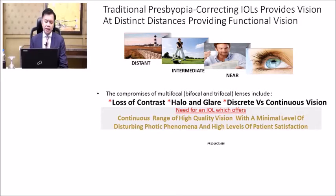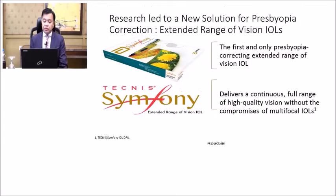So there was a need for a lens which could produce a continuous range of high quality vision with minimal levels of disturbing photic phenomena and high levels of patient satisfaction. So that's what the Symphony was intended to do, to give you a high level of continuous range of vision while correcting presbyopia without the traditional compromises that you would find with bifocal and now trifocal intraocular lenses.